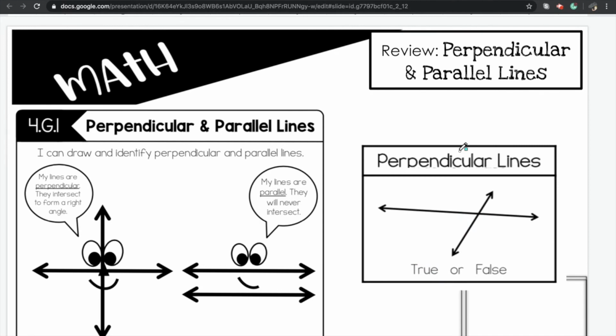Then you want to move on and say, okay, are these perpendicular lines? Do they cross and form a right angle? Go ahead and try true or false, and then I will give you the answer.